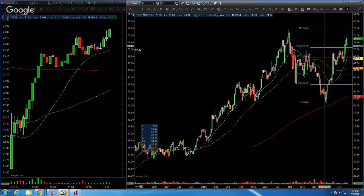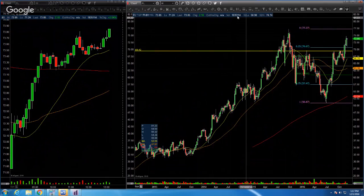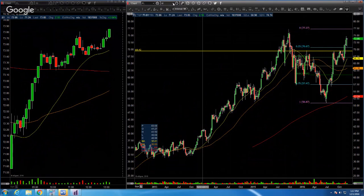FL, we're still in a great area here. We're in the double top. Just got to be patient on these guys. It's still 1.8 million shares traded. Let's look at the daily.